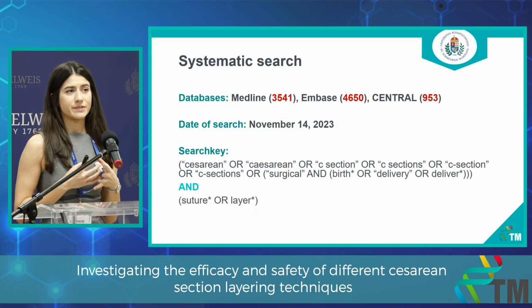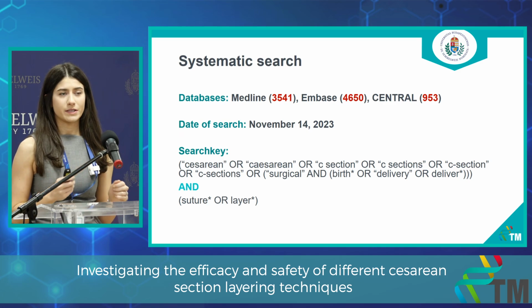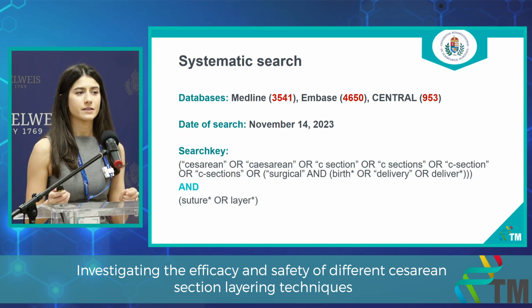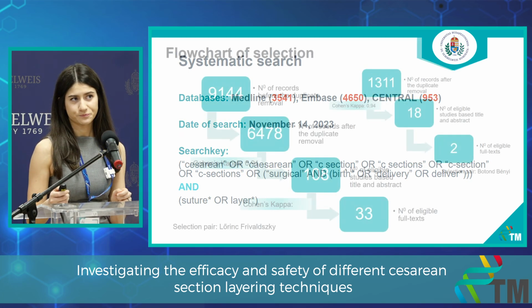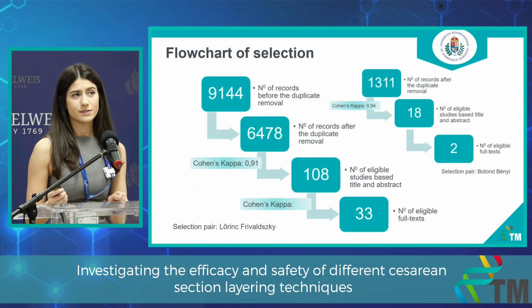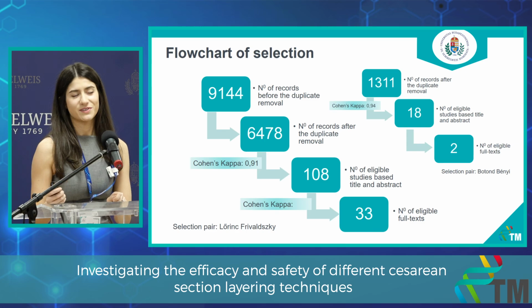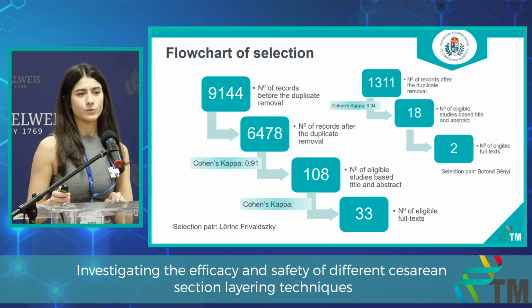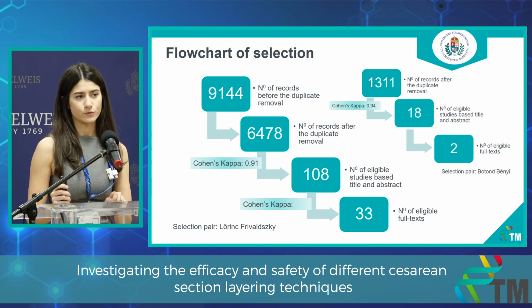We conducted our systematic search in these 3 main databases with the following search key, which consisted of 2 domains. The first one refers to the caesarean section itself, and the second one to the sutures. With this search key, we had more than 9,000 results. And after the full text selection, we were left with 35 full texts.